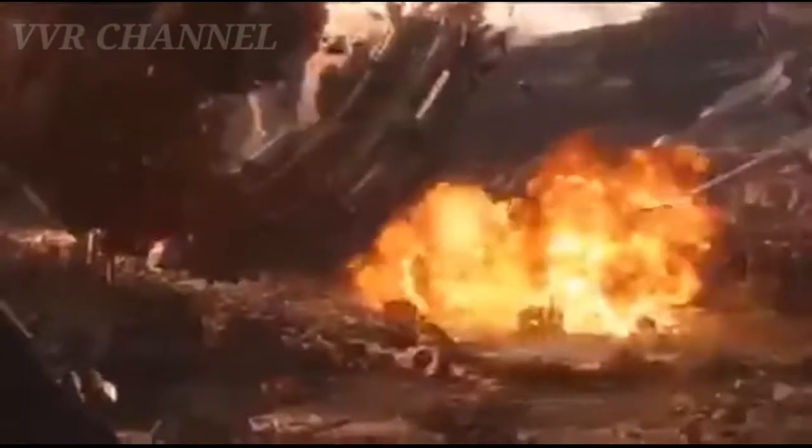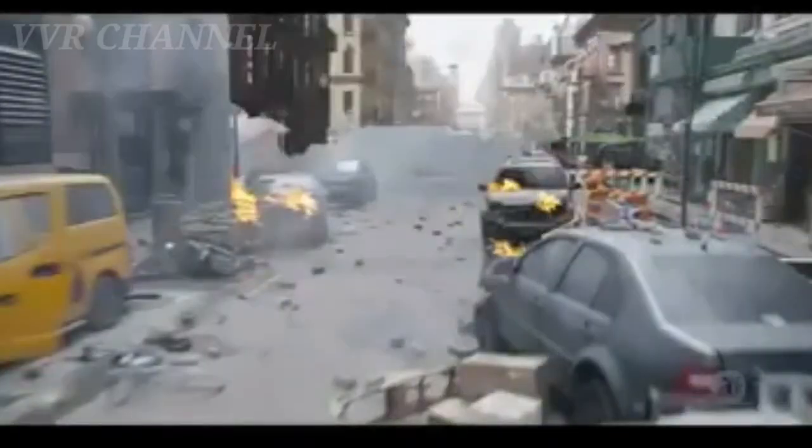Number 5. Avengers: Infinity War. The Infinity War movie was heavily praised for its use of visual effects and action sequences. And due to this, it was able to become the highest-grossing film of 2018 so far. The movie contains a whopping 2,900 visual effects throughout its entirety.